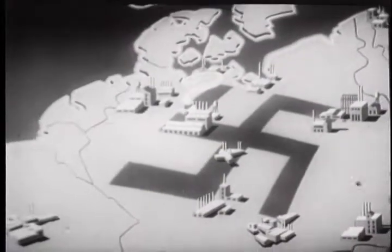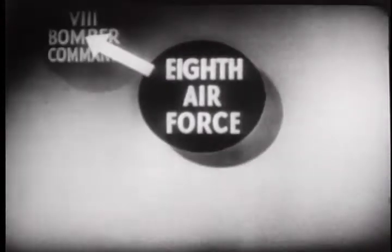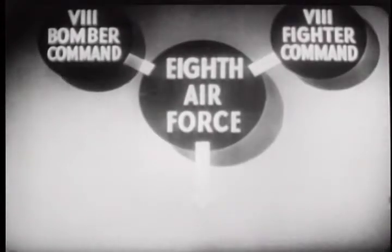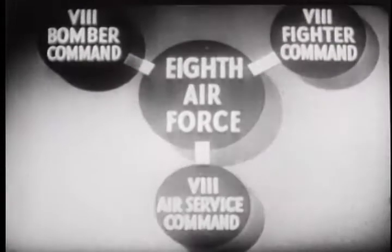Now we come to the problem, how are the targets selected? And what enormous effort is necessary for the 10 or 15 minutes that our air task forces will be over any given target. The daylight bombing offensive against Germany is the responsibility of the 8th Air Force. Under the 8th Air Force are the 8th Bomber Command, the 8th Fighter Command, and the 8th Air Service Command, all of whom contribute to every bombing mission. But it is the Bomber Command which is charged with the actual destruction of the selected targets.